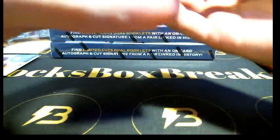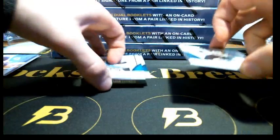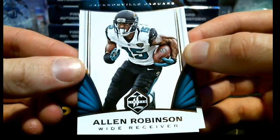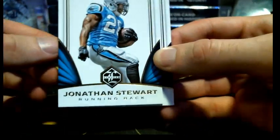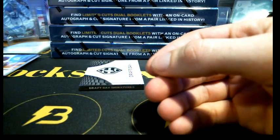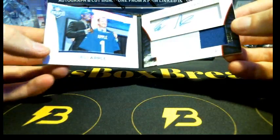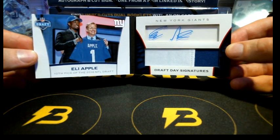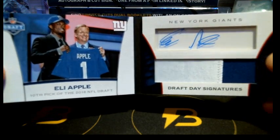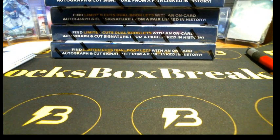We have a double hit or oh, we got a booklet, guys. All right. Allen Robinson, Brandon Marshall, Jonathan Stewart, Allen Hurns, and 36 out of 55 booklet. Eli Apple for the Giants. Eli Apple. There you go. For the Giants. Sweet. Two color patch. All right.